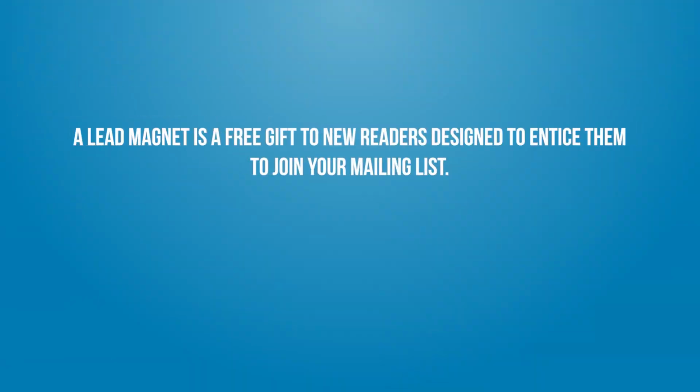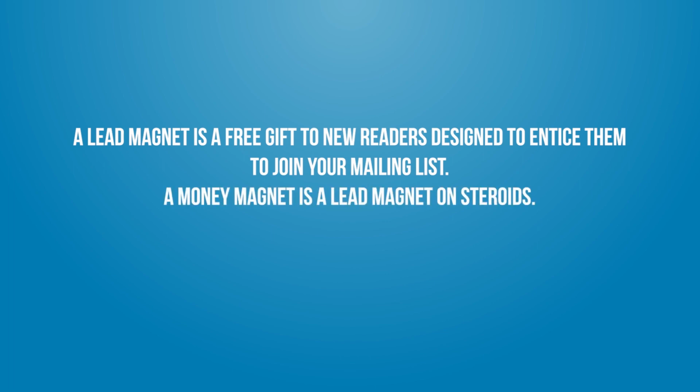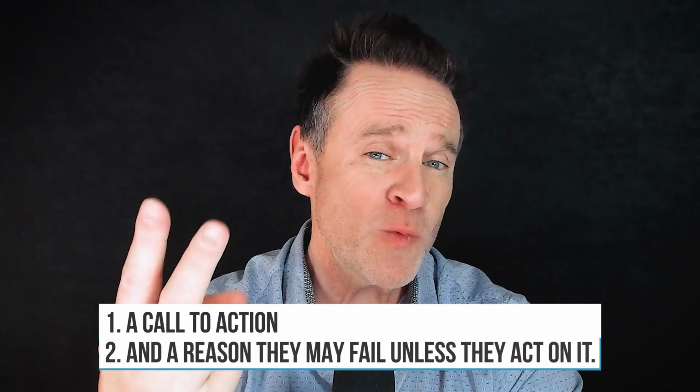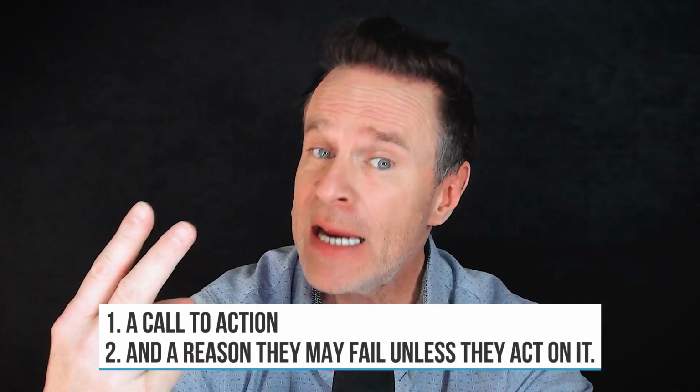A lead magnet is a free gift to new readers designed to entice them to join your mailing list. A money magnet is a lead magnet on steroids. It does the same thing, but also cements your products and services as the only solution to their primary problem. Now, to turn a lead magnet into a money magnet, you need two things: a strong call to action and a reason why unless they act, they may indeed fail.